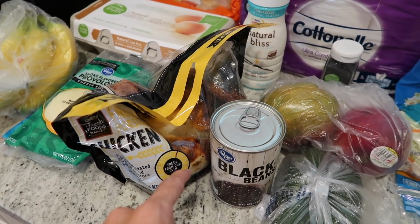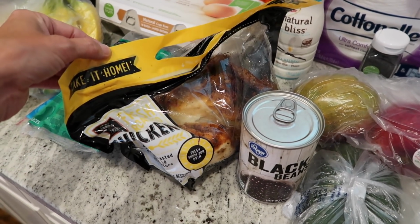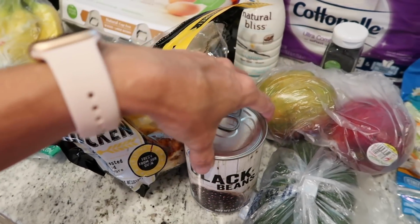For Tuesday I'm gonna do cauliflower rice because it'll be a low carb day, and then for Wednesday I'm gonna do just regular white rice because it's a regular carb day.